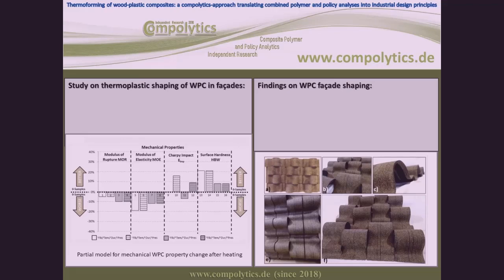Wood plastic composite saves plastics, but products are still limited to linear decking and cladding. For advanced productions of 3-dimensional wood plastic composite, design principles were derived from 7 published pre-studies on thermoforming. For this, a combined method of polymer research and socio-technological investigations, reported in WPC Research as Compolytics approach, derived a total effect model for thermoforming and developed a decision tree with target group-specific settings of production parameters.